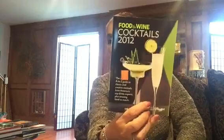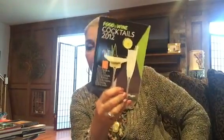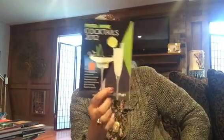All right, this was, I believe, 79 cents. This is Food and Wine Cocktails 2012, and I got this one because it's got the recipe for the michelada, which is a hot sauce infused beer concoction that I want to make.